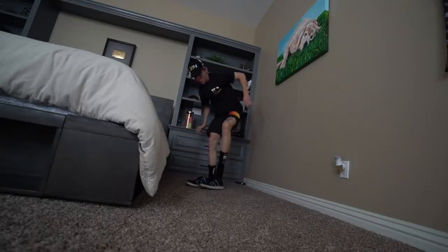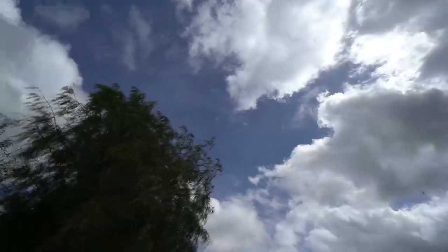I gotta change the shoes for this one. Woo! Beautiful day. The sun is out. Just kidding. Blue skies are out. The clouds are here. It's kind of cold out.